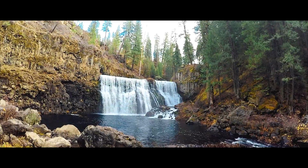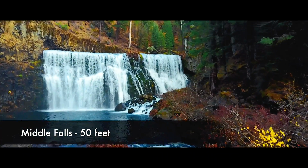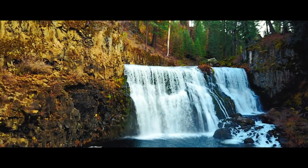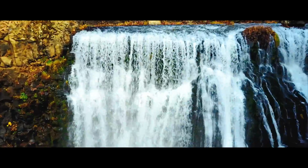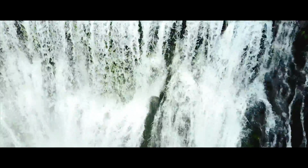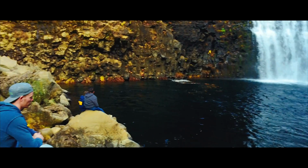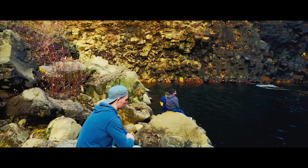Pretty epic waterfall, eh? In the midst of the summer months, the Middle Falls is a very common spot to escape the heat by cliff jumping or swimming in the refreshing pool at the base of the waterfall. As inviting as the cliffs looked, cool November temperatures kept us out of the water.